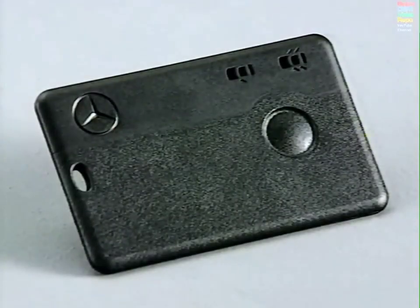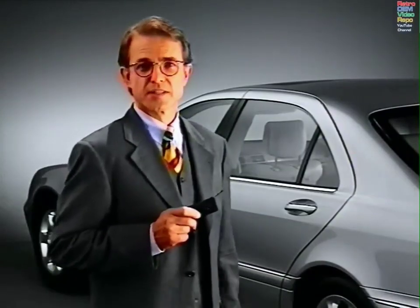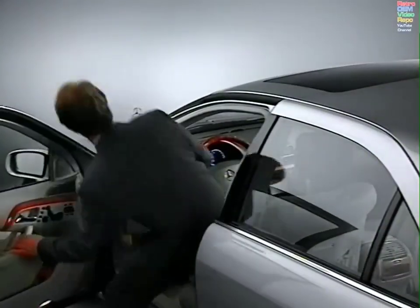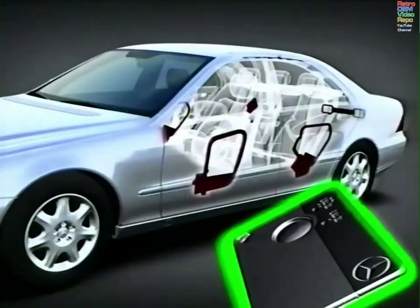If you have opted for the new Keyless Go system, you can also operate your S-Class without any keys. The functions of the electronic key have been transferred to this chip card you see here. It contains your personal authorization code. As soon as you touch any door handle or the trunk lid handle, the vehicle electronics communicate with this card and compare the code.